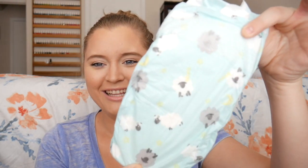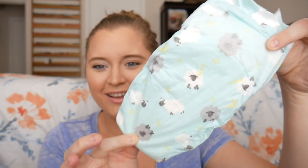We also use the nighttime diapers. These have little sheep on them. I think these are so cute. He is now a toddler, so we put him in nighttime diapers at night and they seem to work really well. He doesn't leak at night, which is great because now he's been sleeping through the night for, I guess, quite a while. I guess I don't realize how long it has been.